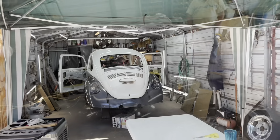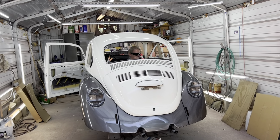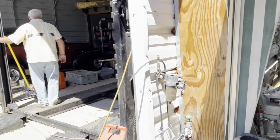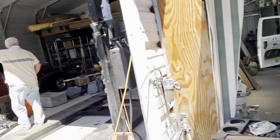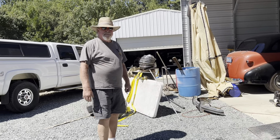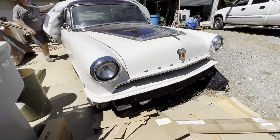Toby's wife's putting a headliner in her Volkswagen. A '73? Nice. You paint it? Yeah. I do all my own work. I can't blame anybody else. I love dogs.